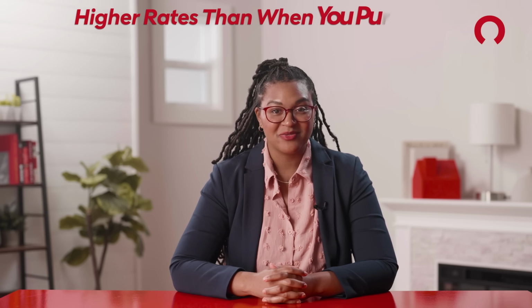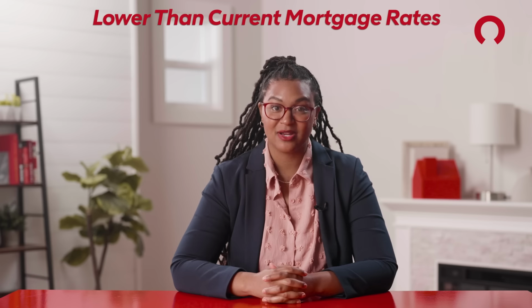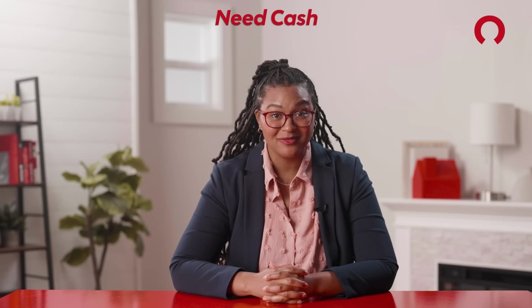Home equity loans make the most sense if interest rates are higher now than when you bought your house, interest rates on home equity loans are lower than current mortgage rates, you need cash as soon as possible, you have good credit. Let's look at an example.